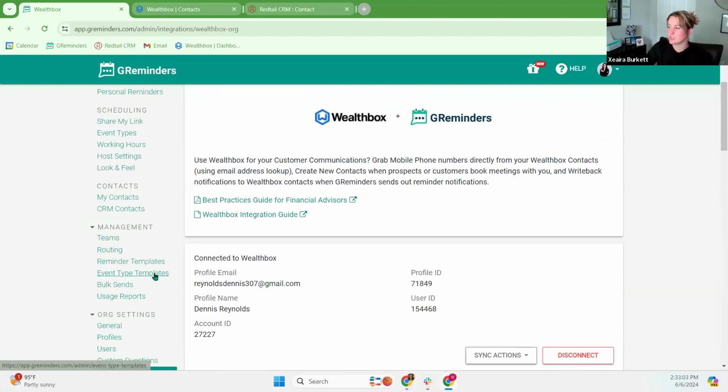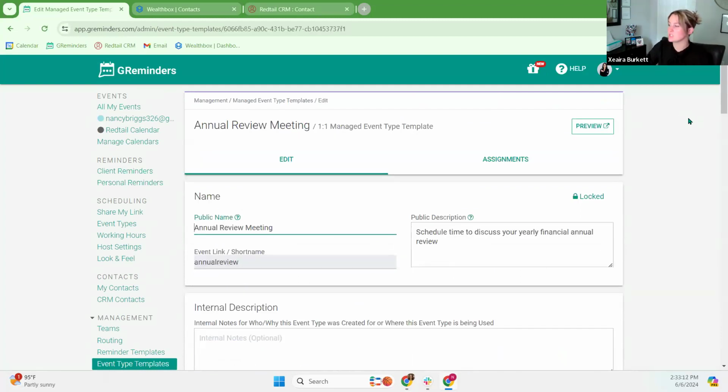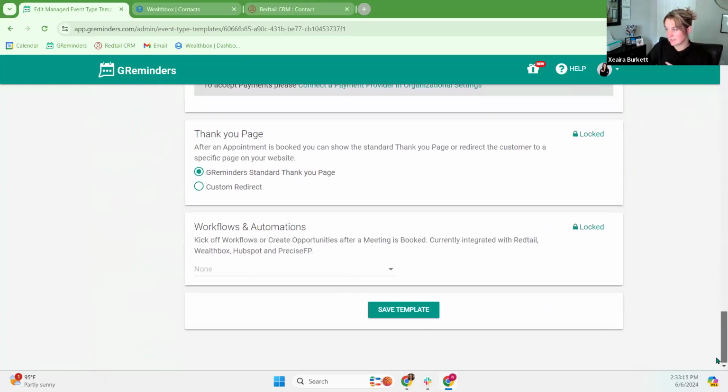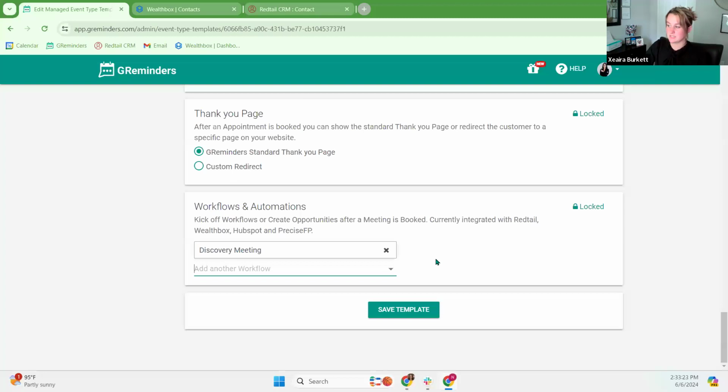Now, to jump back into our event type template on our annual review meeting, in the same ways that we touched on workflows and automations in Redtail, it looks exactly the same for Wealthbox. So you'll see Wealthbox workflow templates, and you'll be able to kick these off, however many, when somebody schedules. So current Wealthbox users, you have no automations within the Wealthbox CRM. You are manually launching all of your workflows, or hoping that you remember to do so. Now with GReminders, you won't have to worry about that. You can automatically kick them off in the same way that Redtail users are able to do that.